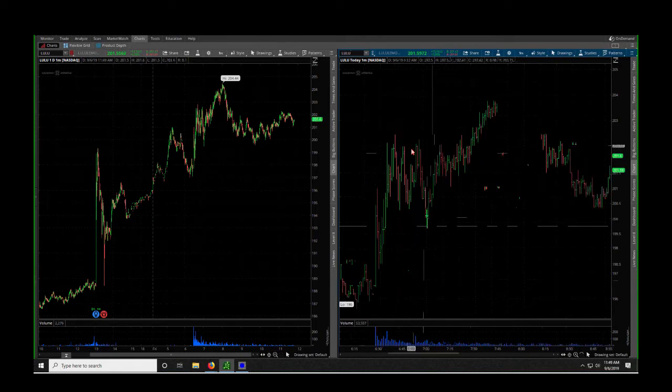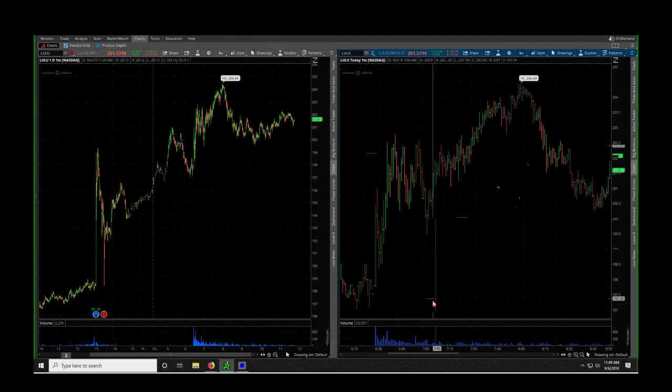If it broke certain areas, you were going to get more to the downside, like PANW. PANW, remember, yesterday when I was going over the chart, you had to break a certain point, and once you broke that, it came all the way down.